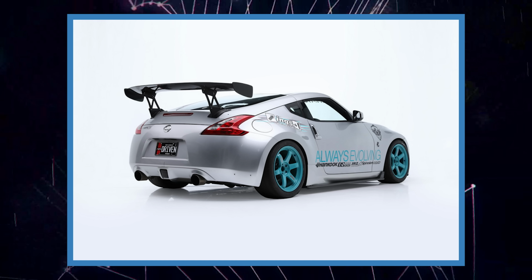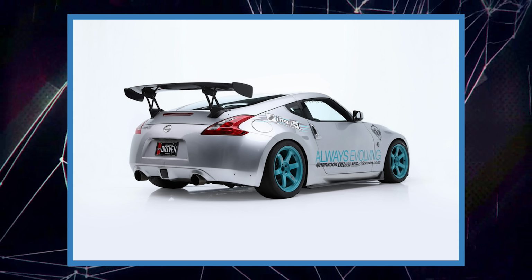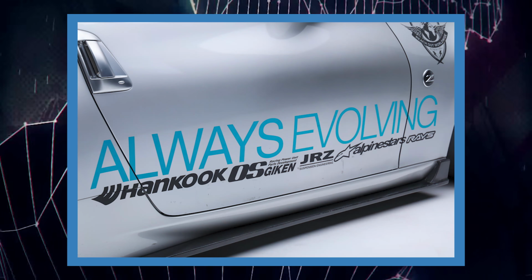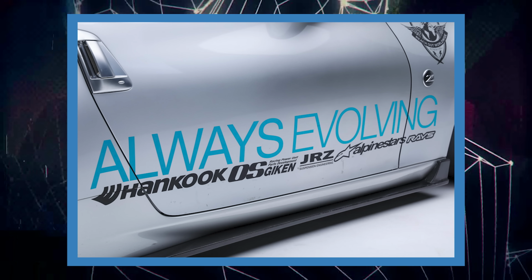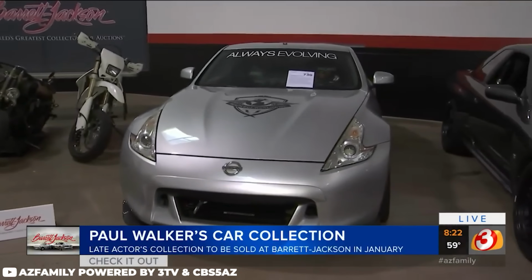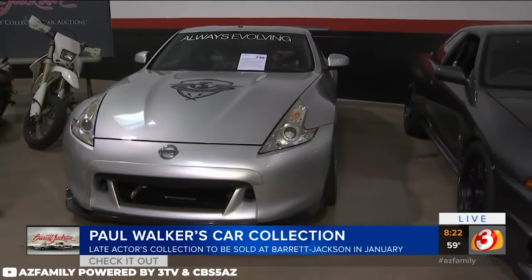Anyway, it also got some racing seats, a steering wheel, some exhaust. Otherwise, it was pretty well left stock, and it still holds all of its Z-car DNA, which is pretty cool. And it went on to become the most expensive 370Z in the world when it sold at auction for a little over $100,000. Holy crap.